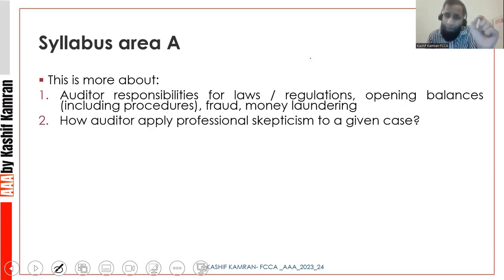Number two, how the auditor applies professional skepticism to a given case study. We have seen a couple of questions in the prior history of AAA asking you to apply professional skepticism to a given scenario. I think there was a very popular one, the Northwest Company question from the December 16 exams, if I'm not mistaken, where a case was given and something unusual was happening, and you were asked to apply professional skepticism to the unusual elements in the case. How would you be skeptical as an auditor towards the unusual things given in the case study? Because skeptical means to have a questioning mind, to be alert to unusual things being demonstrated by the management or the auditor. So applying professional skepticism is an important area.